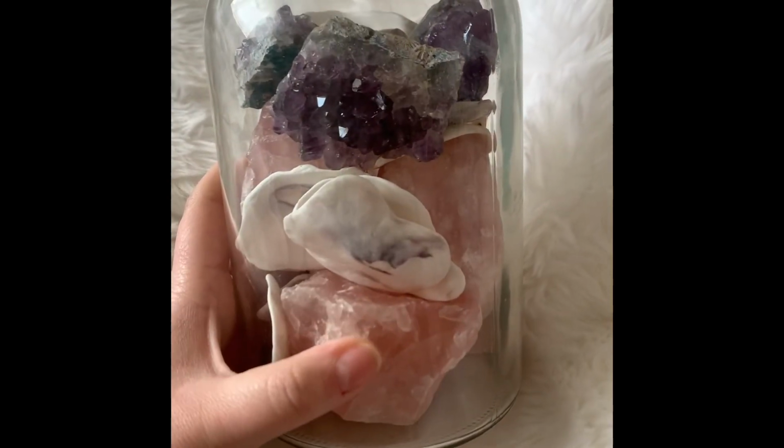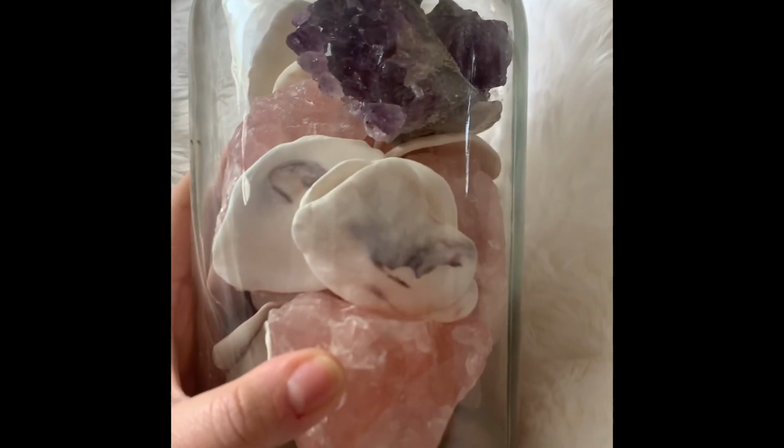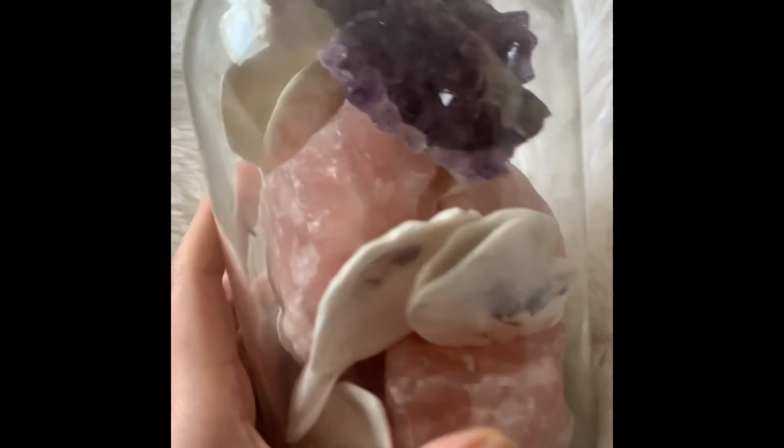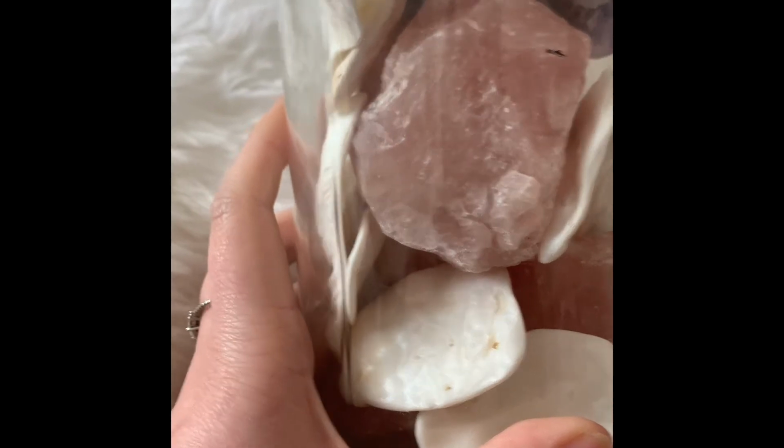So the last thing I'm going to talk about is this jar of crystals that I've got. I've also got some shells in here that I found on the beach in France. I believe they're oyster shells, and they've got a real nice mother of pearl kind of look about them. I think if you polish them, they would look really nice. But I'm not going to polish them. They live in this jar. And I just keep this on my bookshelf.